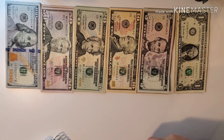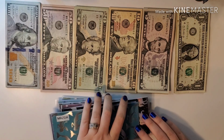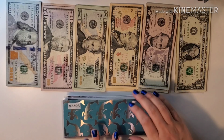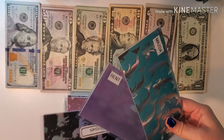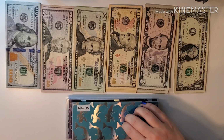All right, so there's all of our bills laid out. Now we're going to grab our envelopes, and we're going to get started stuffing them. I do have them in order. And I do have the shops that I use for my envelopes listed down below if y'all want to check out their shops and see if you like anything.